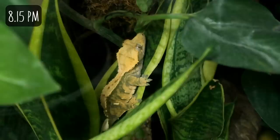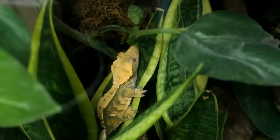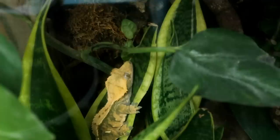Now, some people do ask me, is it okay to put on your room light during the evening? Is this going to disturb the geckos? What I have observed is it doesn't necessarily disturb the leopard geckos. As you can see, Minnie is still scratching away, but it can stop crested geckos or chihuahuas in their tracks. They will just stay in one place a bit. If you have a little lamp on in the room, and the majority of the room is kind of dark or dim, it should be fine.